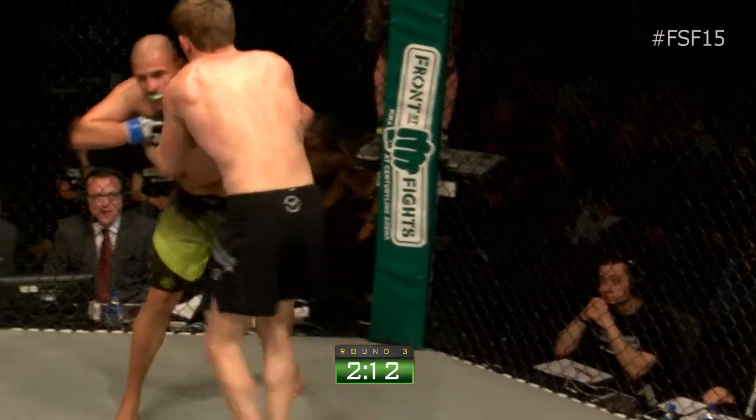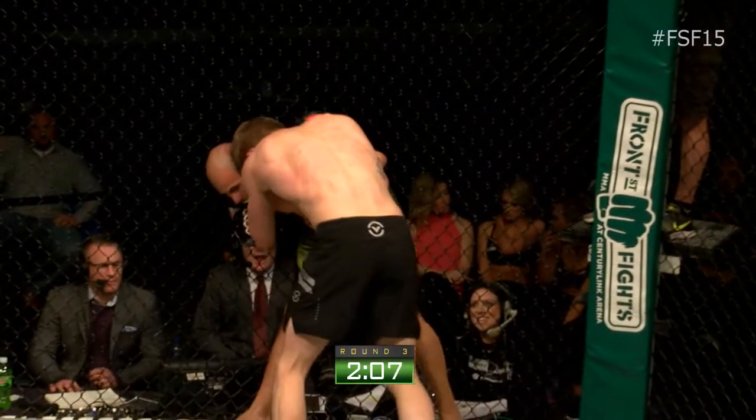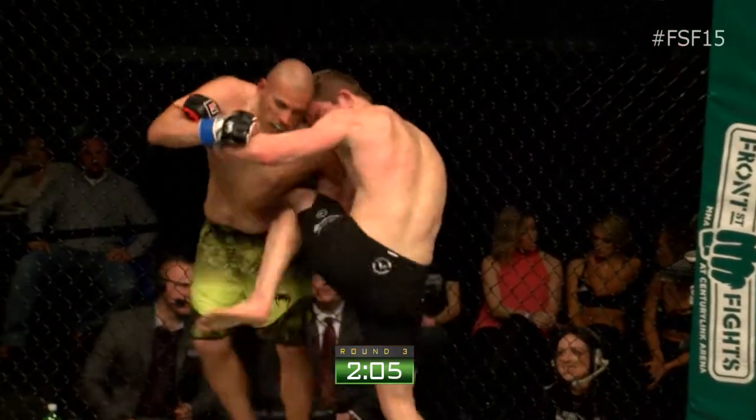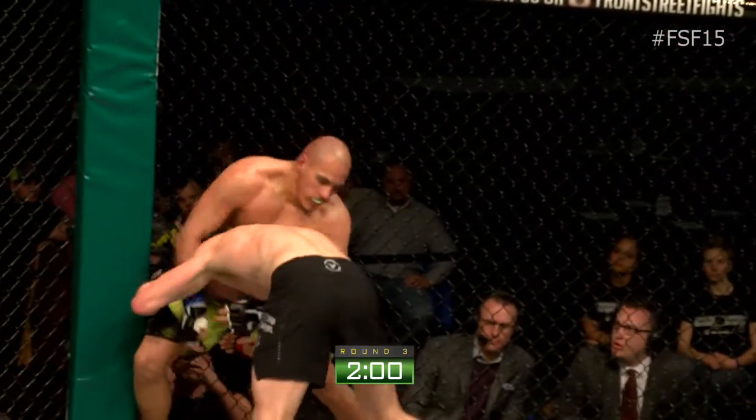Garcia's camp calling for the uppercut, lands a couple of them, and again Fisher backing him up to the cage. And Refugio actually switched a little bit to southpaw in that exchange before he got his back to the cage.